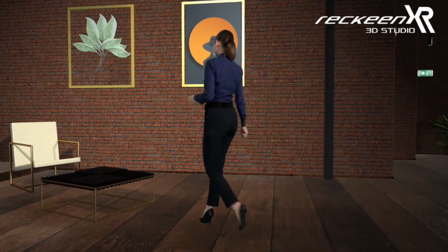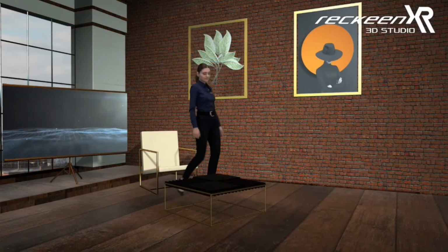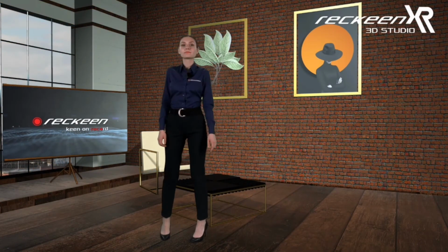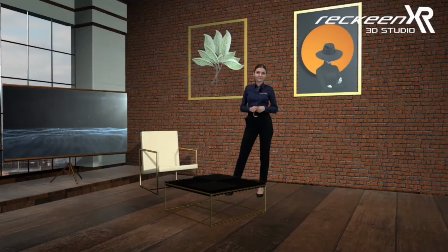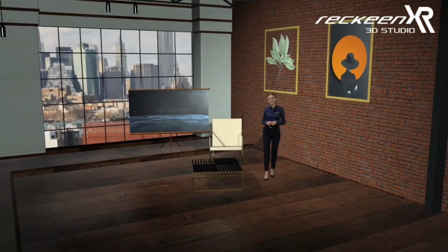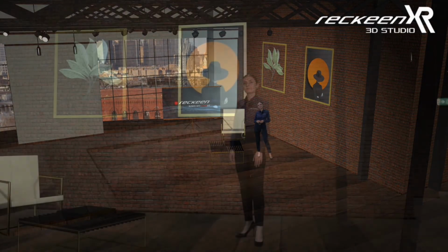That's not all. In the tracking mode, we are also able to determine the depth of a person on the green screen, so that means that we can walk around 3D objects. In the Rekeen system, you can use up to 4 cameras at once to achieve a high-end multi-camera production. You can combine tracking and trackless modes in one session by using a mix of PTZ and traditional static cameras. Moreover, it's very easy to bring a trackless signal from a remote speaker into our virtual studio. Let's have a look.